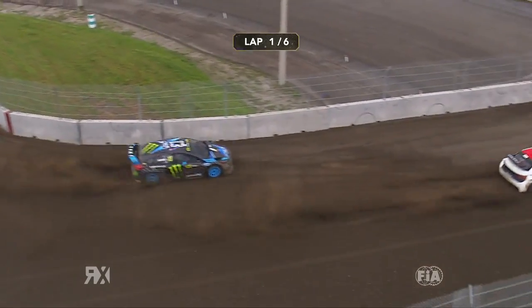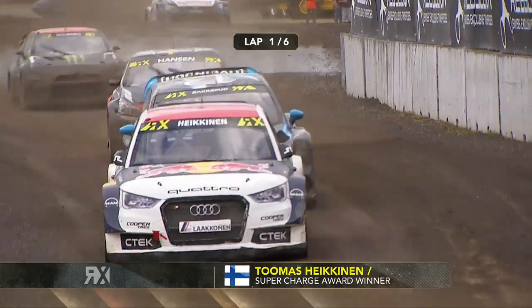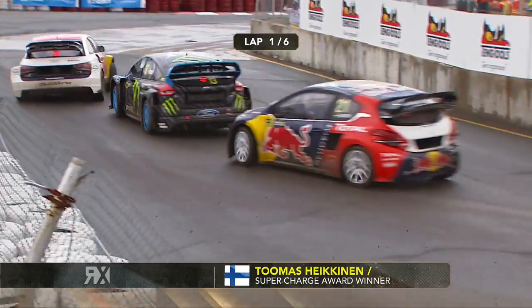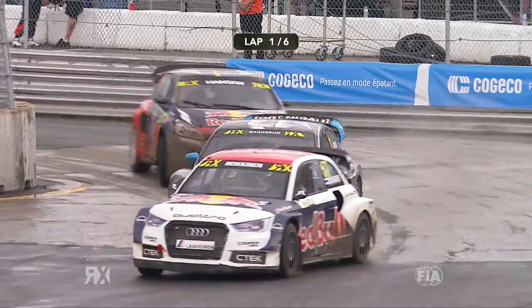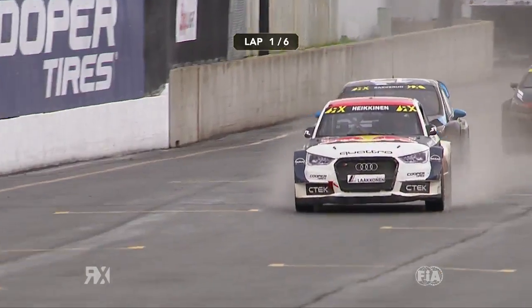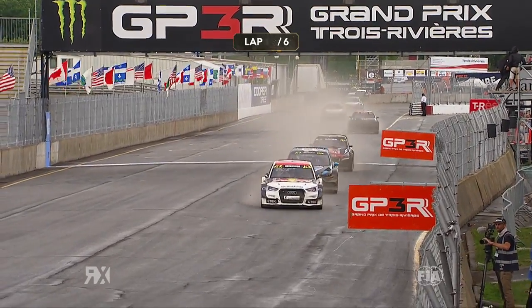Hakkinen leading from Backerud. Carl, so hard to get these cars off the line. The drivers have choices. Topi Hakkinen wins the Monster Energy Supercharger Award for being the first driver into turn 1, but that was because he got the RPM and all the settings right. They can choose the amount of boost, how they're going to set the car off the line. A lot of people got that wrong because a lot of those cars blocked down, didn't they, on the start?